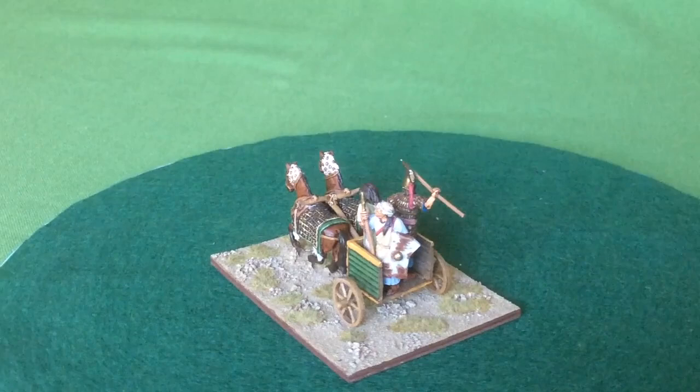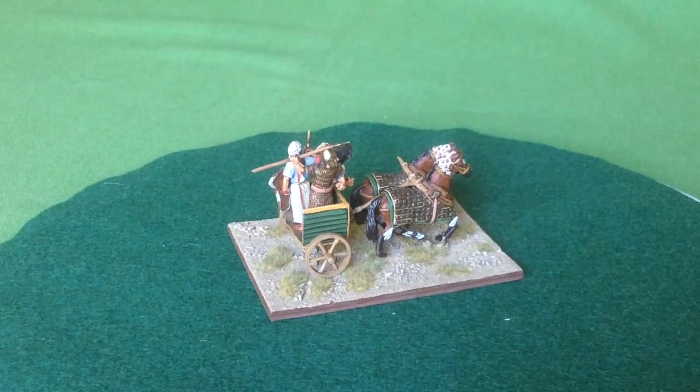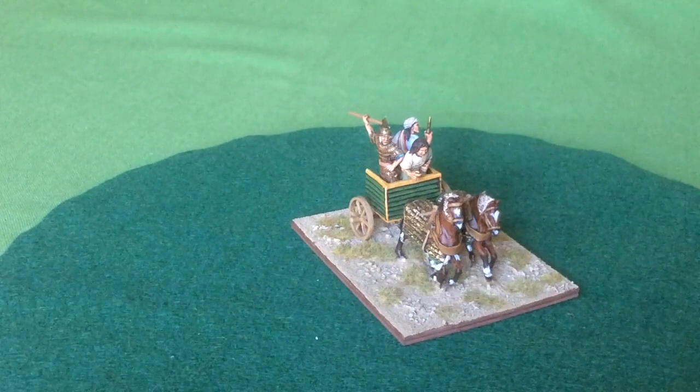I had quite a lot of trouble painting the scales on the armoured housings, and I did for a while debate whether they should be in leather or in bronze. In the end I went with bronze. They are not easy to paint, and sometimes the detail kind of just disappears. But on the whole, I'm quite pleased with it.